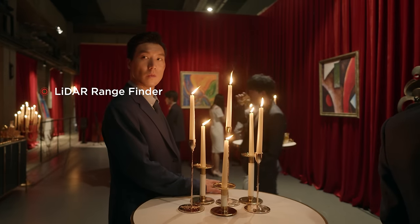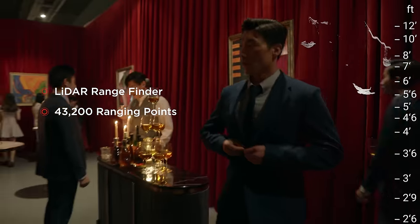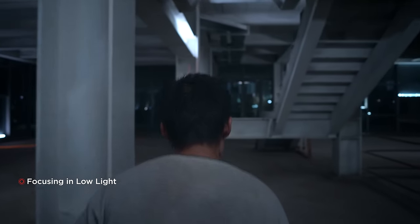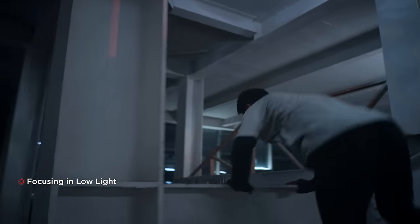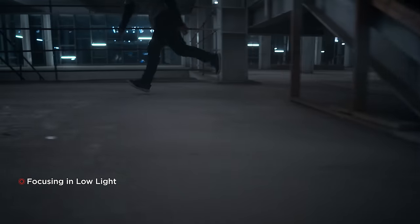Focusing is a challenge for nearly all video projects, and the tools to solve it can be overly complex. Ronin 4D includes a LiDAR focusing system that offers a more user-friendly and universally accessible focusing experience. The entire system is realized by our newly designed LiDAR rangefinder, which can cast up to 43,200 ranging points simultaneously and reach a ranging distance up to 10 meters. It can locate subjects quickly and accurately, even in low light environments. Another advantage of LiDAR is to realize faster focus speed without relying on invisible surface textures or compromising image quality in any way.